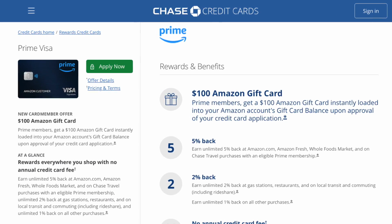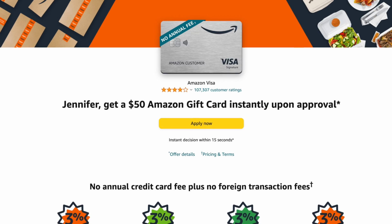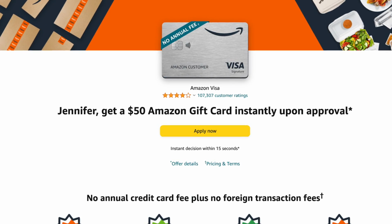You will need an Amazon Prime membership to apply for either of these 2 cards, and you can apply for some of the other Amazon cards without a Prime membership, but if you don't have a Prime membership, then you probably shouldn't be interested, and maybe you should look to get other credit cards that can fit your situation better.